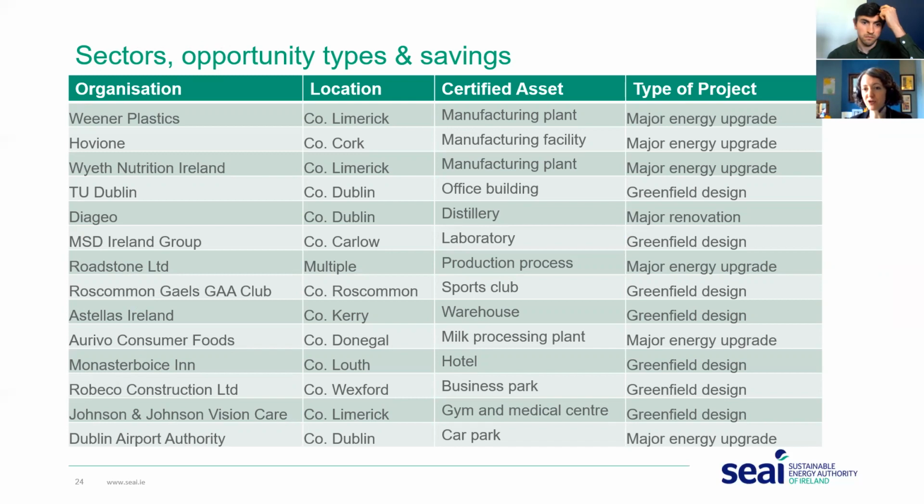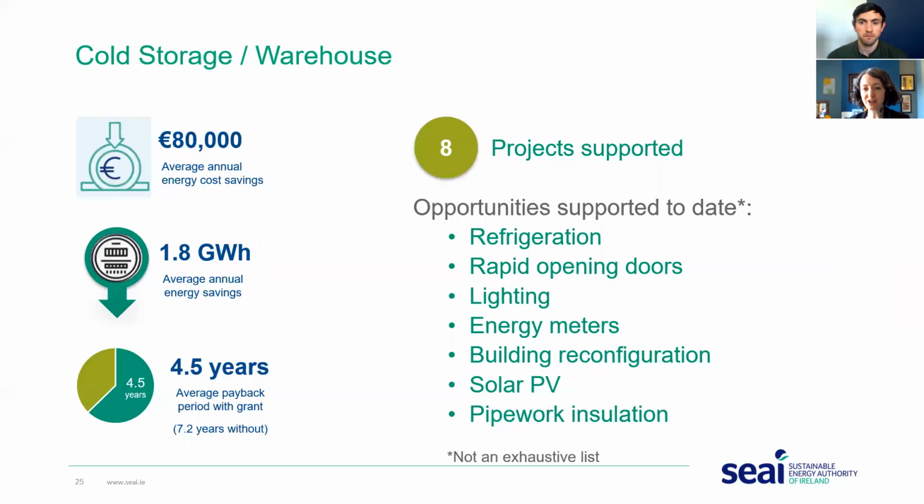I've included this table just to show you that EXEED can apply to a wide range of asset types and project types. You can see a mix of new build, renovation, and major energy upgrade projects here. And the types of sectors range from manufacturing plants to a hotel and a business park, for example. I'm just going to touch briefly on some of the sectors where we have seen significant savings over the last few years. And don't worry, these slides are going to be available for the foreseeable future on our website. If you're interested, you can come back and you should be able to find all of this information on our website.